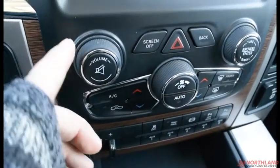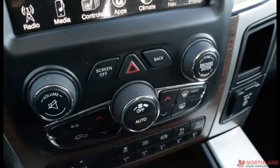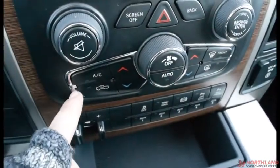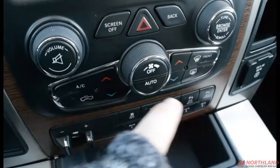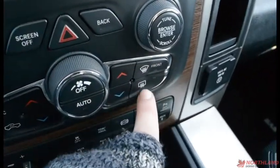Down here we got our volume up and down, as well as our mute, our screen off. We have our hazard lights, our back button, and our tuner and browser. AC, circulation, heat up and down for you and your passenger. Then you have your off, your auto, the power here. Then you have your front and rear defrost.